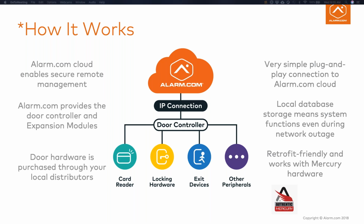As you can see here, our platform is built on Mercury. Mercury is one of the largest manufacturers of access control in the world. So you may come across Mercury in the process of taking over a security system. You may go on to switch out the alarm and notice that they've got a Mercury access control system, and that can be taken over. All you have to do is basically switch the controller out from their controller to our controller with our firmware and take that account over.